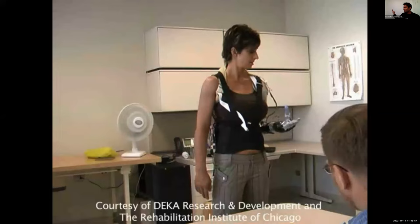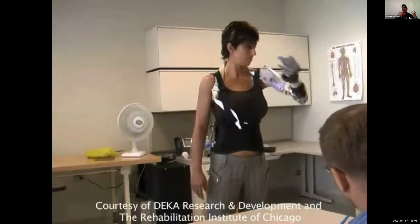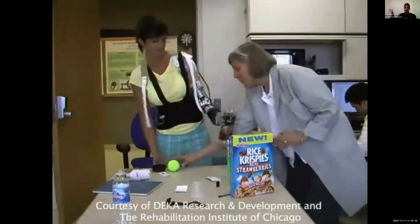And this is Amanda Kitts. She lost her left arm above her elbow due to a motorcycle accident. And she's controlling this arm just by using her residual muscles that have been rewired so that when she tries to bend her elbow or make a fist or make a pinch, different muscles that weren't supposed to do those functions before are now activated.